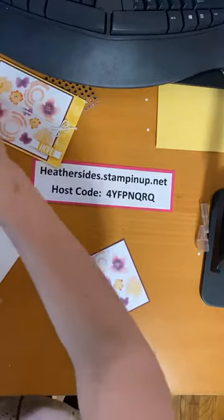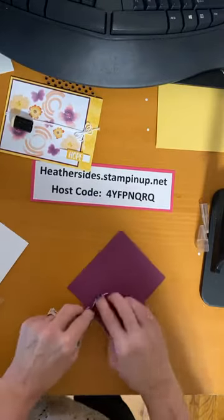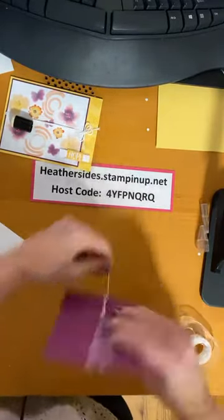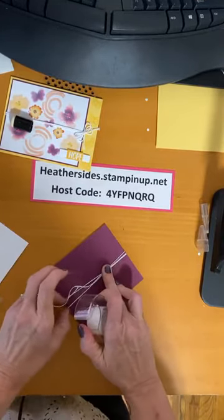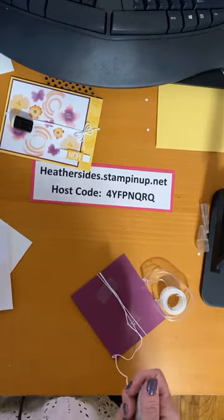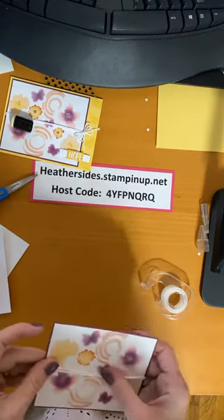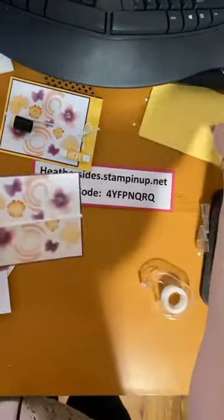So again, we're going to take our baker's twine. I'm going to wrap it around 3 times. And you can see I'm not being very neat about it as I wrap it. That's okay, because I'll tighten it up and make sure that it's neater before I finish the card. So, okay. There we go. Put those little edges together. And there we go. There's our twine. And we're going to go ahead now and set this aside for a moment.